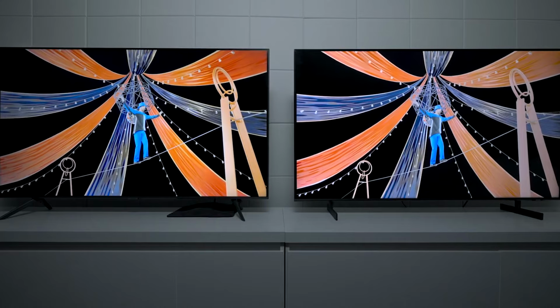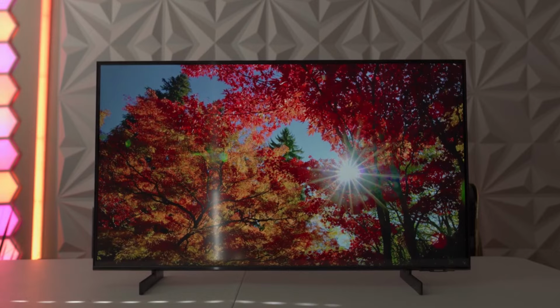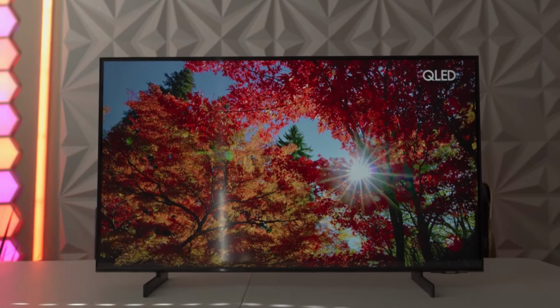Stick around as we roll up our sleeves and dig deep into a side-by-side comparison, leaving no TV stone unturned. You're in for a treat.